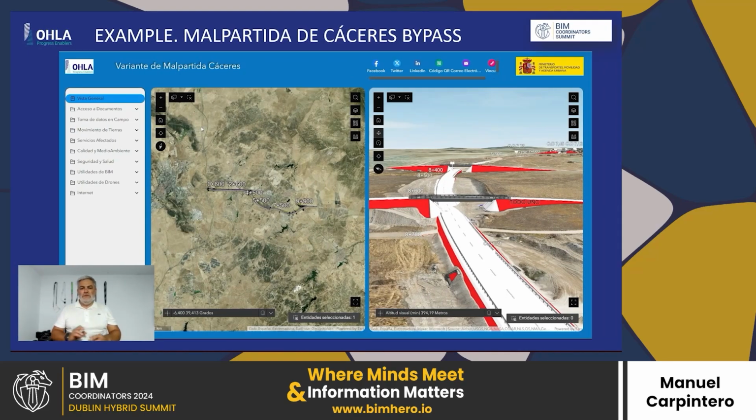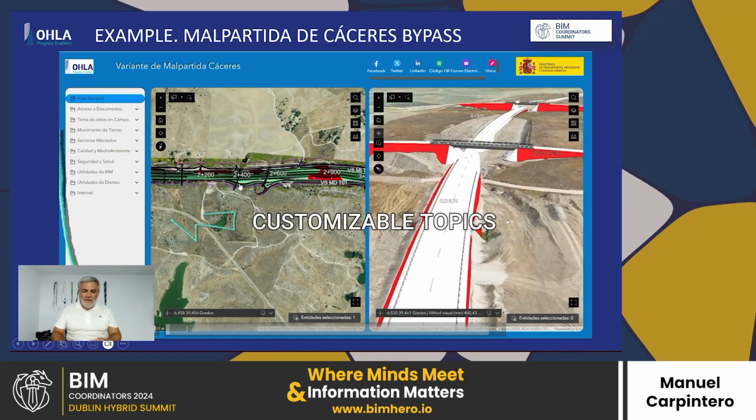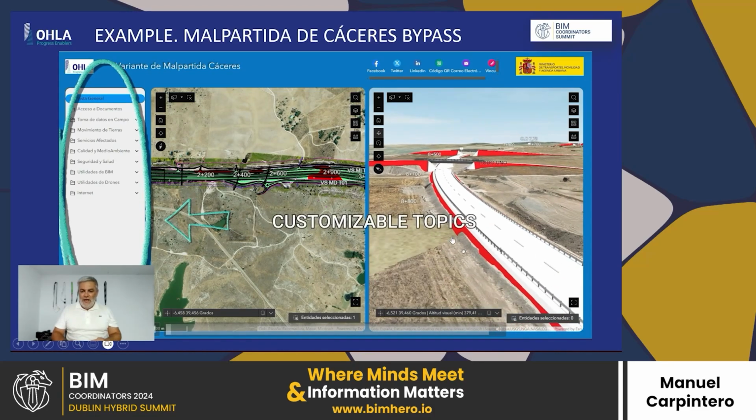Let's talk about the example, the Malpartida bypass, and how we apply all this workflow in our construction site. This is a clear example that we are betting on this kind of methodology and this kind of workflow. Here, you can see the dashboard, the dashboard I showed you before. This dashboard is divided into parts: one graphic part, where you can control the 2D and 3D view, and one window where you have access to all the topics. The first topic is the general view. In the general view, it's possible to access 2D and 3D, and you can consult things in this graphic area. Also, you have the possibility to customize the topic.